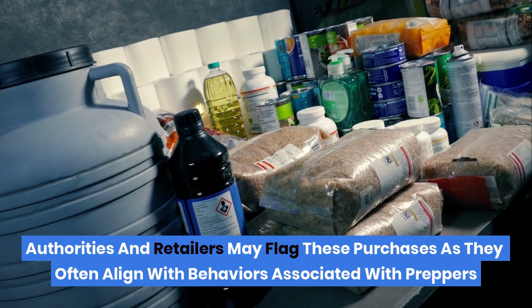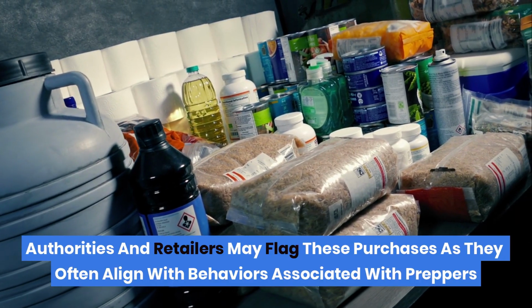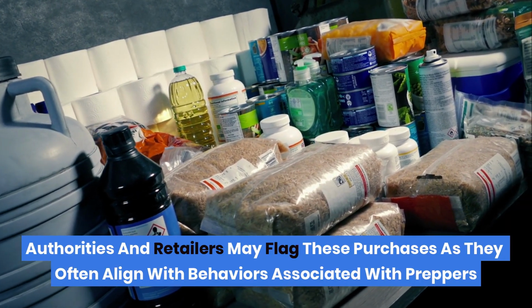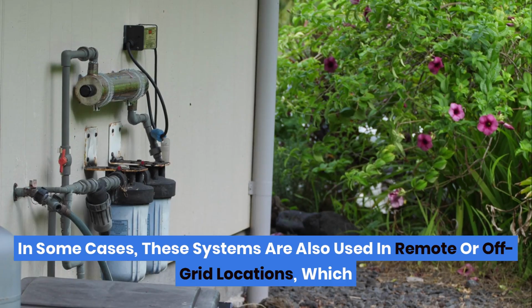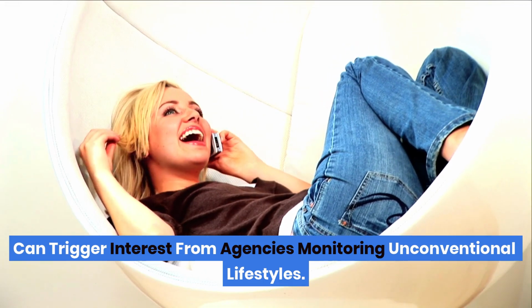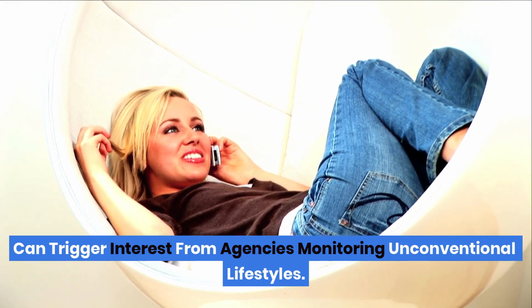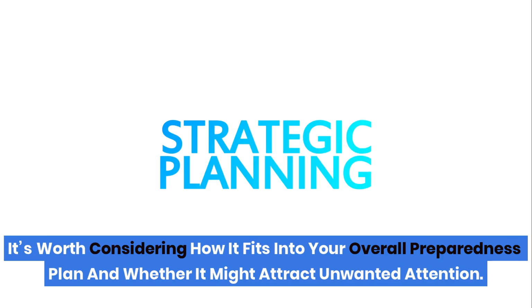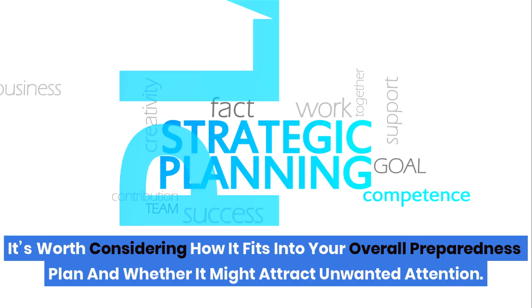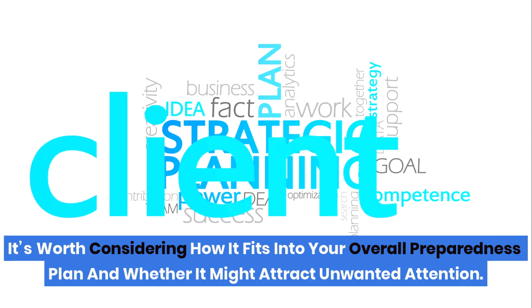Authorities and retailers may flag these purchases as they often align with behaviors associated with preppers or individuals planning for extreme scenarios. In some cases, these systems are also used in remote or off-grid locations, which can trigger interest from agencies monitoring unconventional lifestyles. If you're buying one of these systems, it's worth considering how it fits into your overall preparedness plan and whether it might attract unwanted attention.